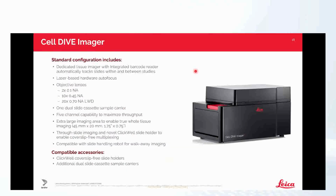This is what it looks like. You can see I'm kind of a cosplay here. I like to dress up like my Cell DIVE. It's black with this beautiful red door and name tag there.